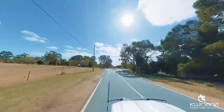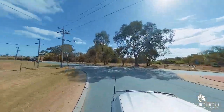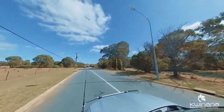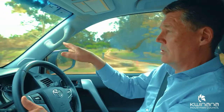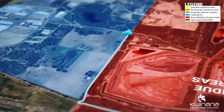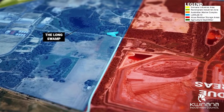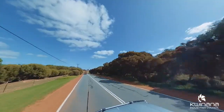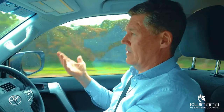So in this area, it's pocked with a lot of old quarries. If you look at it from the air, you Google Earth it or whatever, you'll see that there's a lot of old quarries near. Yes, there's some quite nice environmental areas, and we're just about to pass through a wetland called Long Swamp. It's not in particularly good condition, but it could come back, and it doesn't need to be removed. It should be enhanced. And as this industrial area develops, it could be enhanced as part of the development conditions.